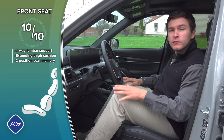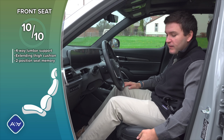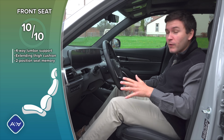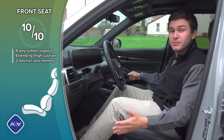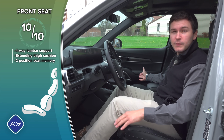These front seats are 14-way power adjustable with 4-way lumbar and power adjustable extended thigh cushion. You can't split each side like you can on a Lincoln, but honestly, that's a little bit too far in my opinion anyway. Now the passenger side seat has a 10-way power adjustable seat, only 2-way lumbar, but no extending thigh cushion. But it's still nice to see that you can raise the height of the seat and you can tilt the seat bottom itself.